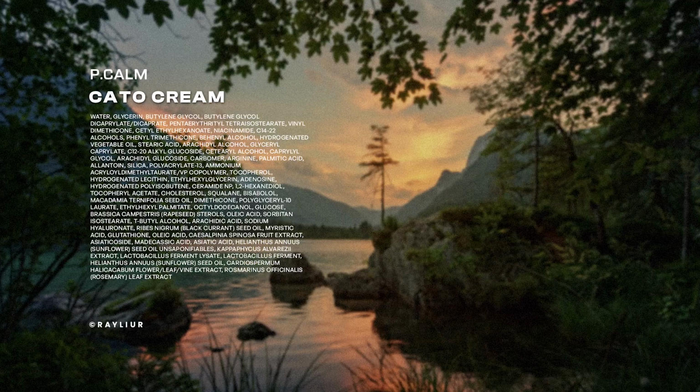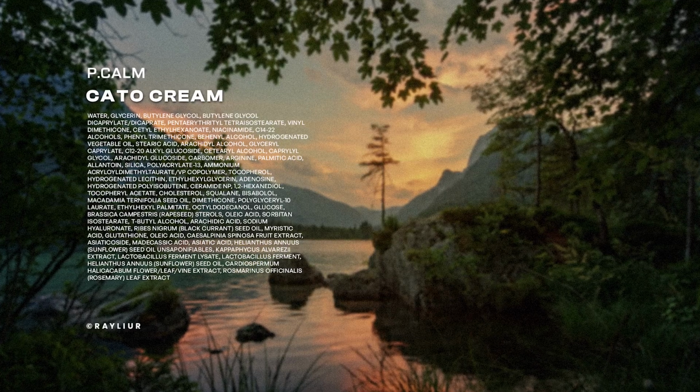For a toner pad that averages $20 per tub, to only have 60 pads is kind of wild to me. Many brands are launching 70 to 100 pad tubs nowadays, so I hope that P.CALM can update the packaging to include more pads at the same price point. Thank you, P.CALM.